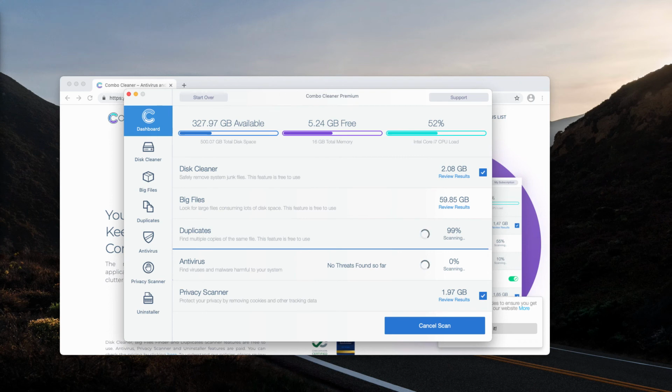The program is initially in the trial mode, however, it has got some absolutely free features. They are disk cleaner, big files, and duplicate. So you need to wait until the scanning is over to see the detailed report.